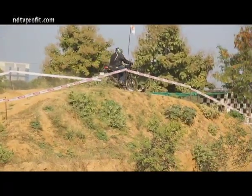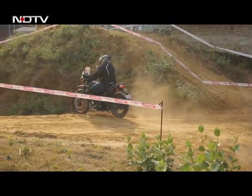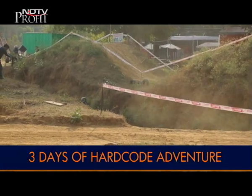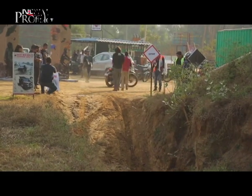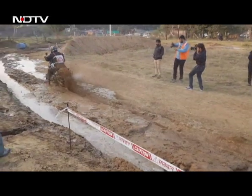Despite the fact that we were not able to complete the race on both days, there is no doubt that the experience was unlike any other. 3 days of hardcore adventure and off-road riding definitely took an immense toll on our bodies. In the end, though, it was all worth it. And if there is an opportunity for the next season of the Royal Enfield Scramble, it will be time for redemption.